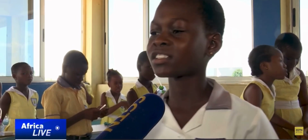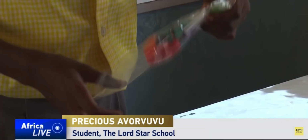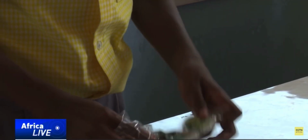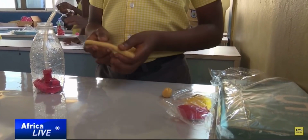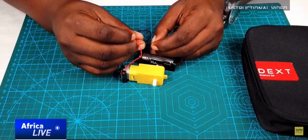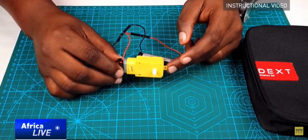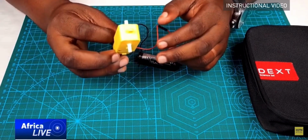At first, my teacher used a television to show us the practicals, but now I can relate to it physically as I do it with my hands. I also realized that science is very interesting rather than a difficult subject. It also reminds me of certain concepts when asked. When we connect, we can see our motor is spinning.